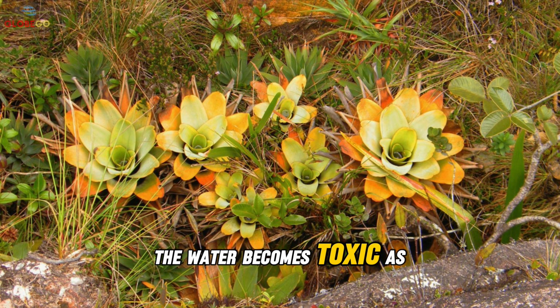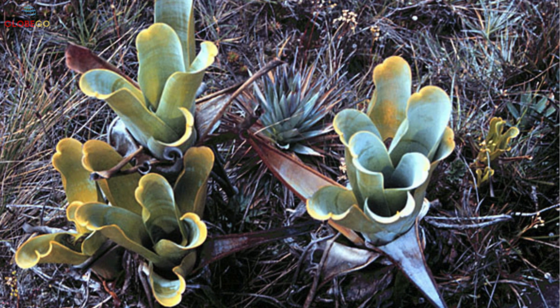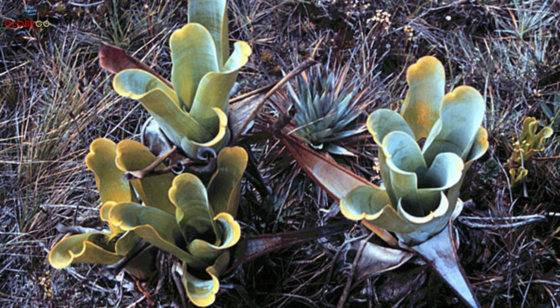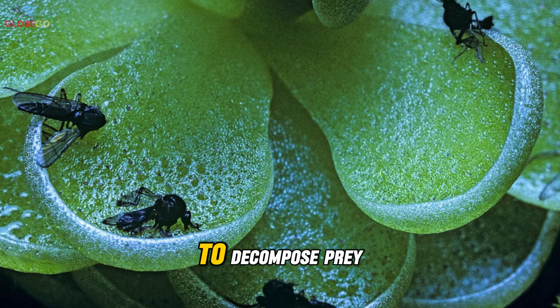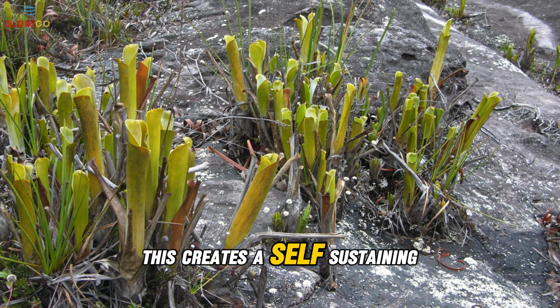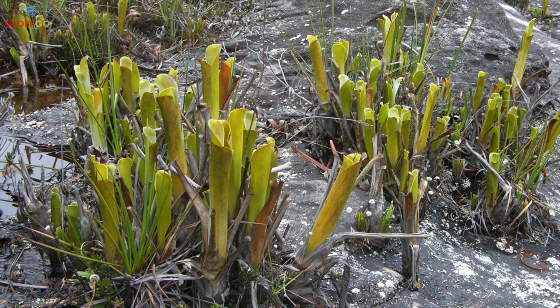The water becomes toxic as trapped matter decomposes, slowly breaking down the prey. Unlike fast traps like the Venus flytrap, Brocchinia works slowly, breaking down insects over weeks or months. The plant relies on bacteria and microorganisms to decompose prey, turning them into nutrients absorbed through specialized leaf cells. This creates a self-sustaining ecosystem that supports its survival in tough conditions.